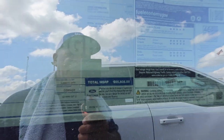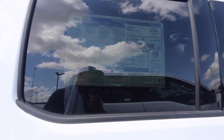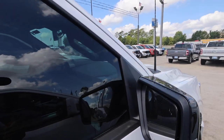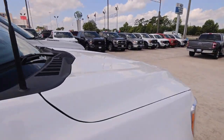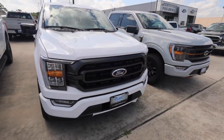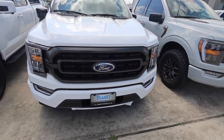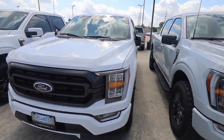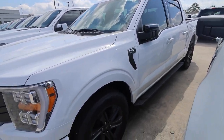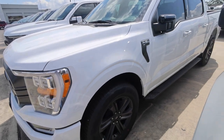That one's like $55,000. That ain't bad. It's high, but ain't bad. And I may talk to him about that one. Looking at it, I kind of like that appearance on it. It's all white. It's got the blacked out grill on it. Well, the XLT F-150. Like the wheels on there.